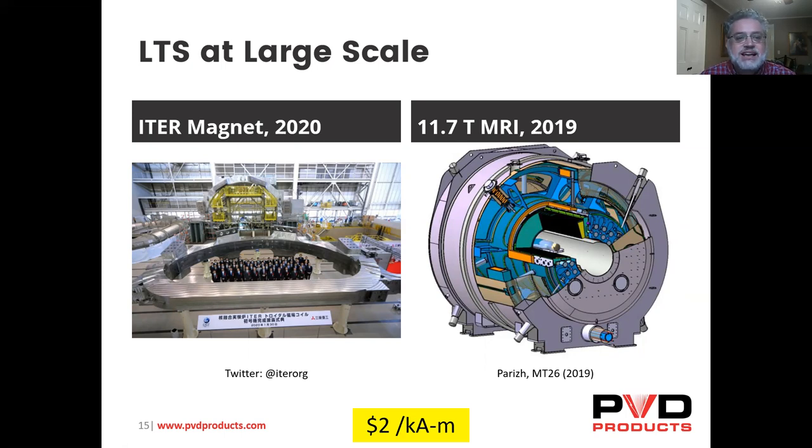And on the right, we can see MRI. MRI is a technology which, of course, is very important for medicine now, which also depends on superconducting magnets. But these must be used at or near the temperature of liquid helium, which, of course, is a limitation. On the other hand, this material is very inexpensive. The performance metric of $2 per kiloamp meter is a typical number. What that means is a sufficient cross section to carry 2 kiloamps and a length of 1 meter. So it's a very low cost material.